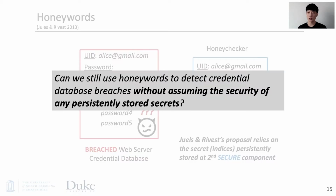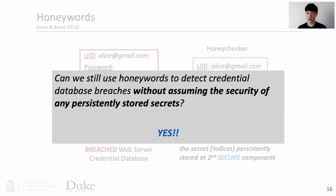So now the question is, can we use decoy passwords to detect credential database breaches without relying on any persistently stored secrets? The answer is yes. The first major contribution of our paper is a new Honeywords scheme to achieve this.